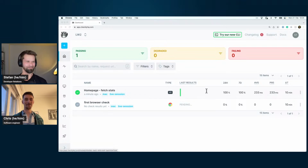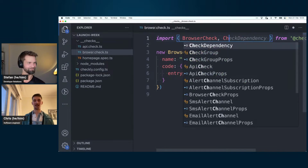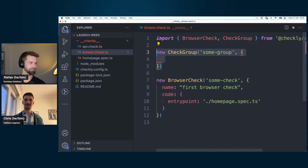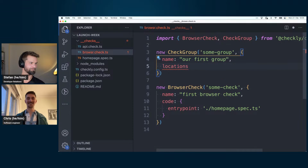Yeah, that's true. Let's clean it up. We can use a check group to keep things organized. And I assume I can just plug away, TypeScript will lead me the way, huh? That's the nice thing. So we can define checks using the monitoring as code, but we can also define check groups and alert channels and these other resources. I've done this a few times, and the pattern feels very natural at some point, because you just give an ID, you see what options you have in the JSON object, and then you call it a day. I think that's nice. Yeah, I agree. We have some docs, but it's nice to just be able to do everything from your IDE without needing to scroll through the docs.